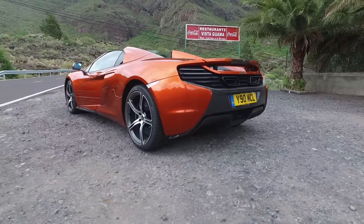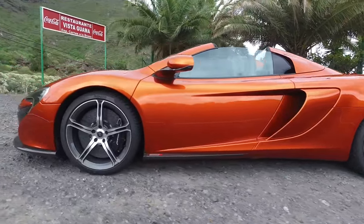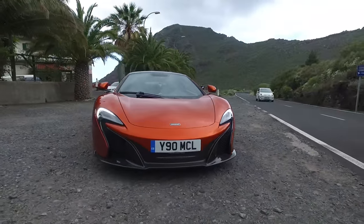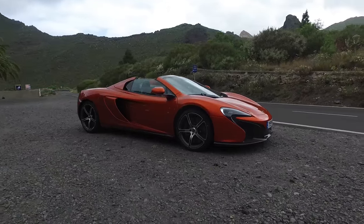But what also got me thinking, and in my eyes, what has brought the 650S back to the forefront again, is the fact that everyone's talking about the 675LT and 675LT Spider, but the reality is, unless you were one of the lucky 500 to be invited to buy one, you can no longer get that car. So right now, technically, McLaren's 650S is their flagship car which you can still buy.